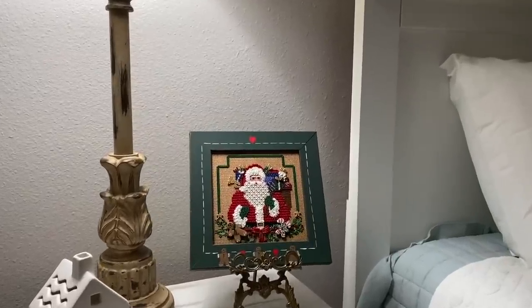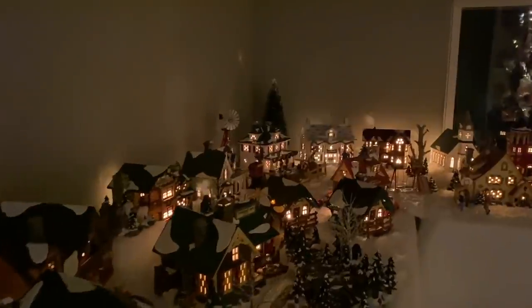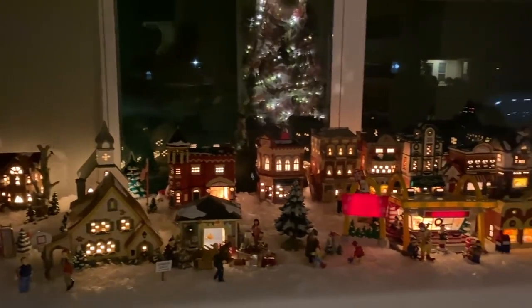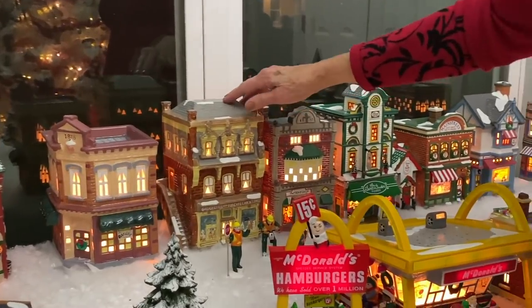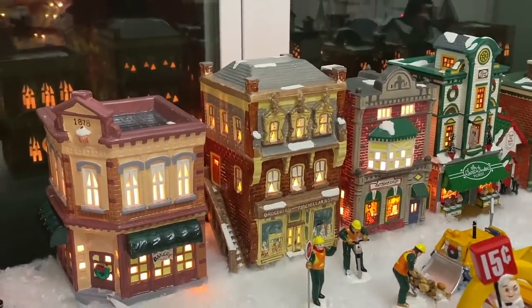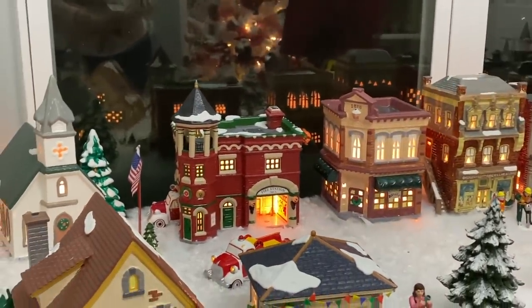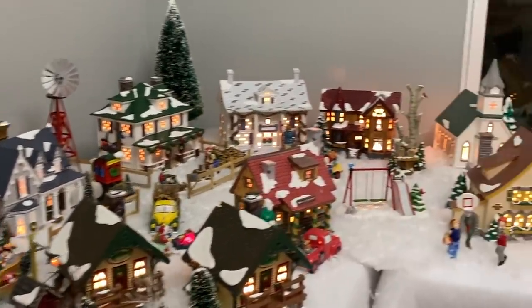Okay, the Santa needlepoint was done by Ellen Gibson about 30 years ago. This is a McKellar's and Sons grocery store that was made in 1983. And see, it has the stairs going up the side. I think it's a very unique piece. This number 3 firehouse we bought last year because our grandson is a fireman. We have 40 buildings, and then lots of accessory pieces.